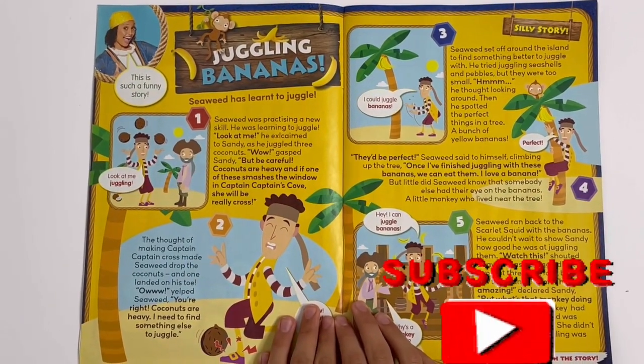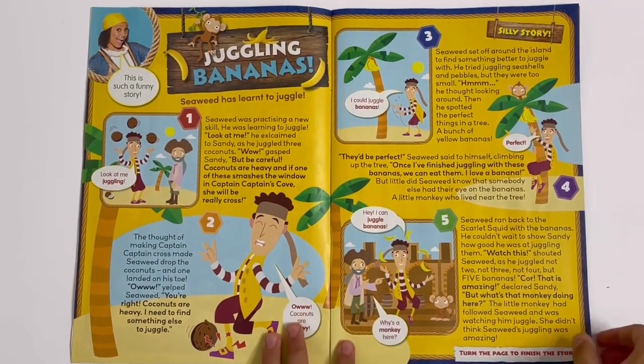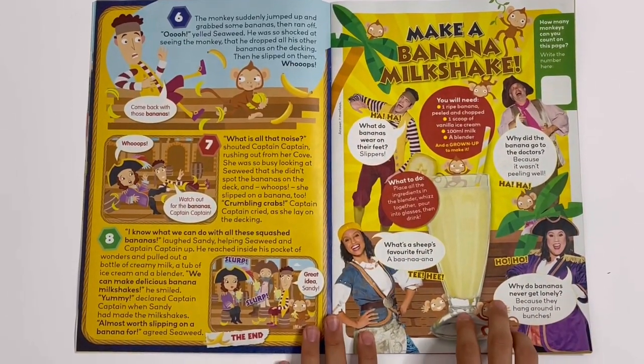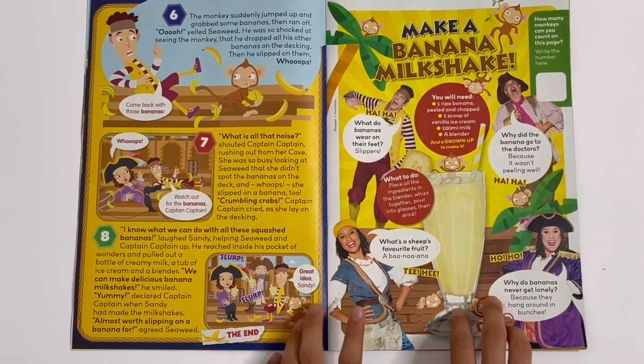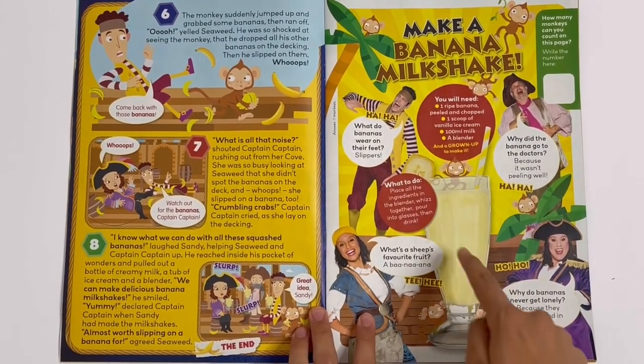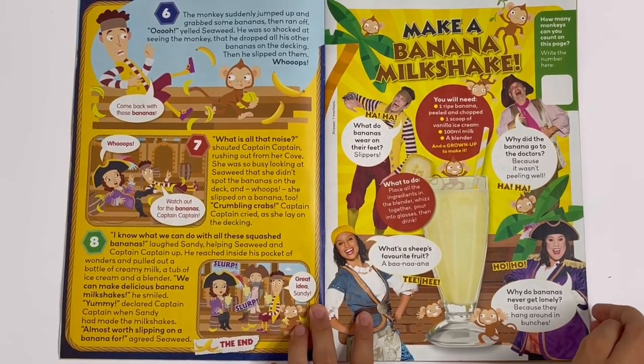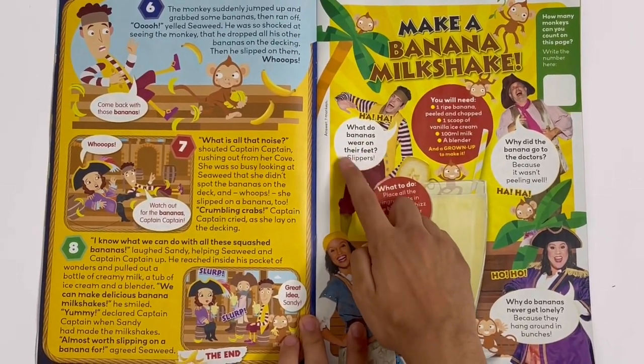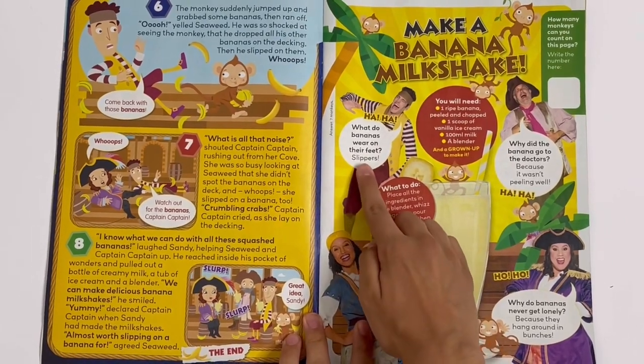Juggling bananas. Siwi has learnt to juggle. This is a silly story. And here, it shows you how to make a banana milkshake. Show you the steps. And also on this page, you got some jokes. So I'm going to read them. What do bananas wear on their feet? Slippers.